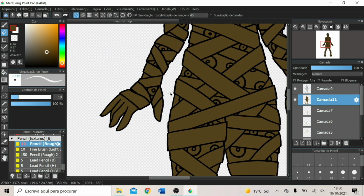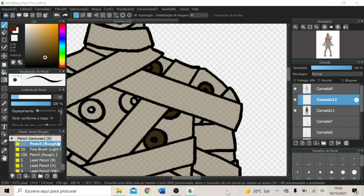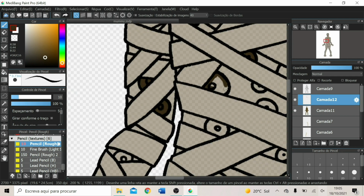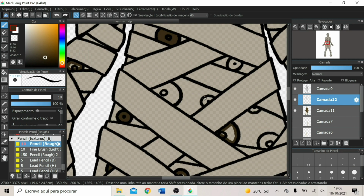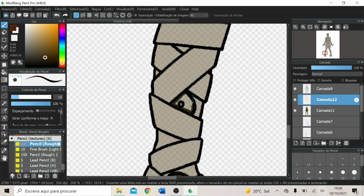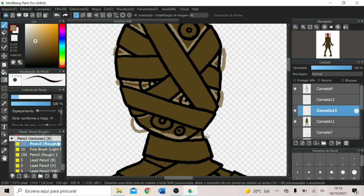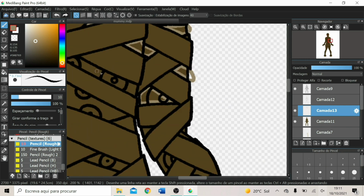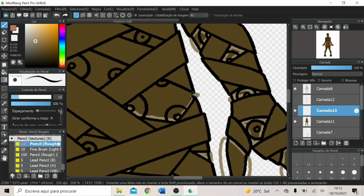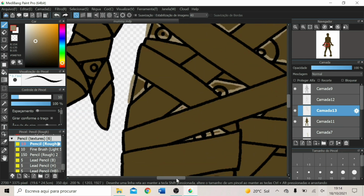Now after all the line art is done, finally I start blocking the colors, and I kept the color palette a little bit on the yellow side because I wanted it to look a little bit brown and old because that's what I think when I think about mummies. So I just blocked the colors, and I kept the bandages lighter and the skin underneath really dark just to contrast with the eyes.